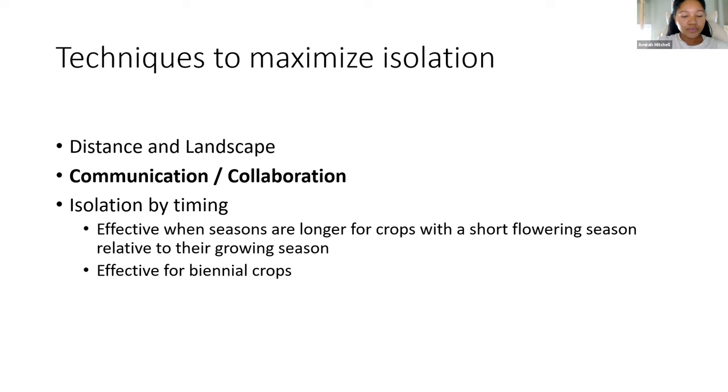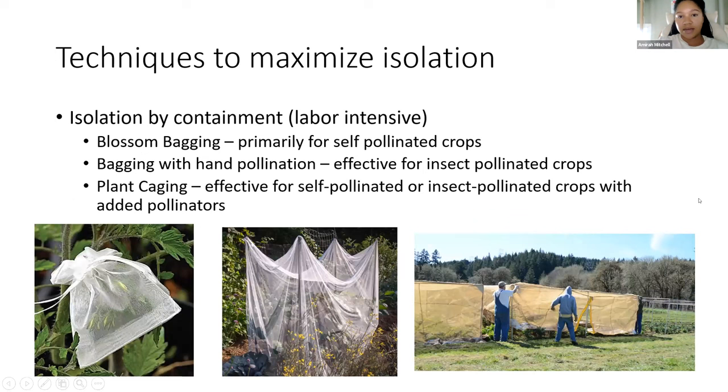All right. Another way to maximize isolation is by using containment methods, which is pretty labor intensive, but this is also a technique that I relied on heavily last year. So you can contain just the blossoms in a technique called blossom bagging. You can see that picture down on the left. Blossom bagging is easiest with crops that are self-pollinated or can be self-pollinated, like tomatoes or okra. All you have to do is close the bag around the flower before that flower begins to open, and mark the flowers that you bagged, so that when that fruit begins to develop you know you can save seeds just from the plants that got bagged.